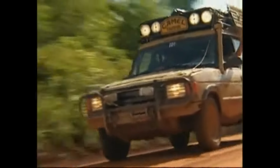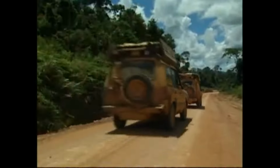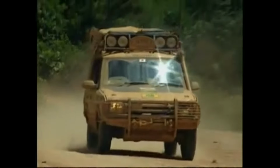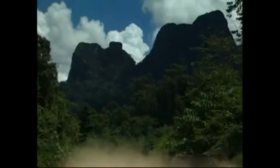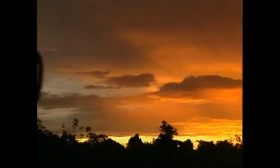The red clay tracks were lined by thousands of cheering children. Families gathered in fascinated groups to view the bizarre spectacle. The convoy passed under the shadow of Gunung Batadaya, a 2,000-foot-high volcanic limestone plug which rose dramatically from the flat landscape. A significant moment. It meant they were getting close to their destination.